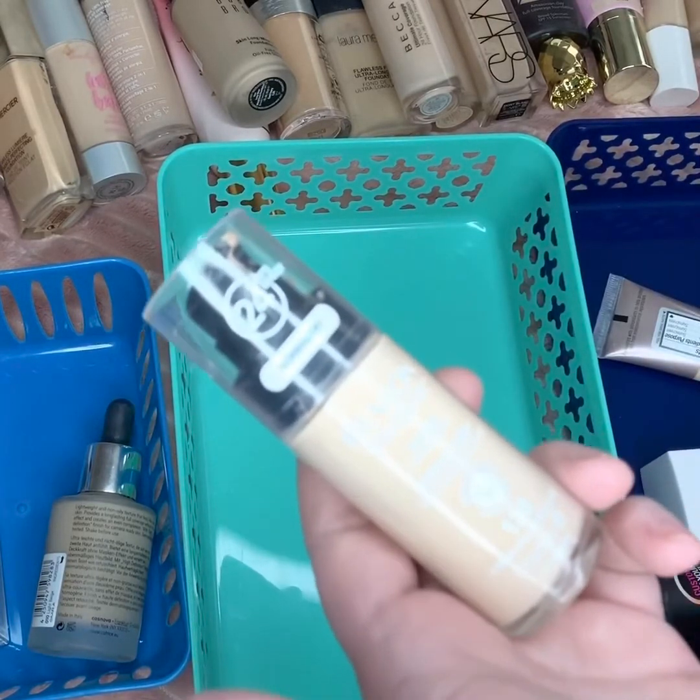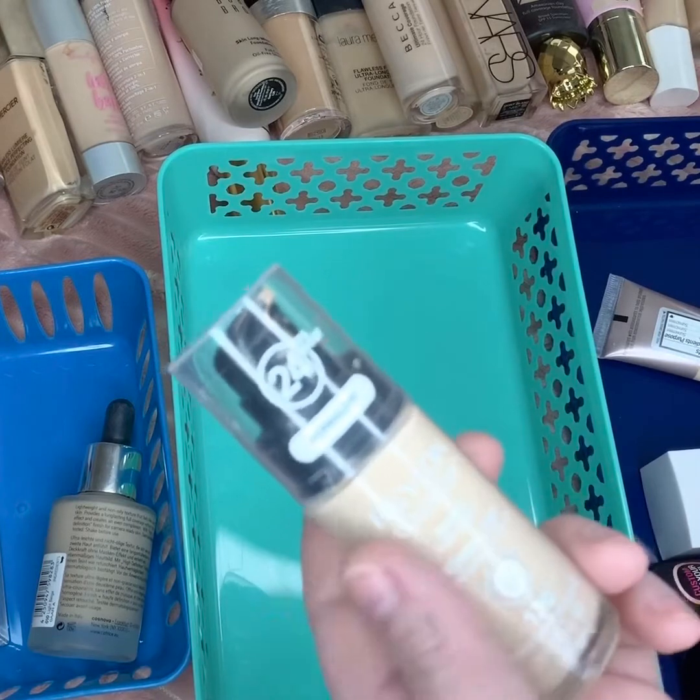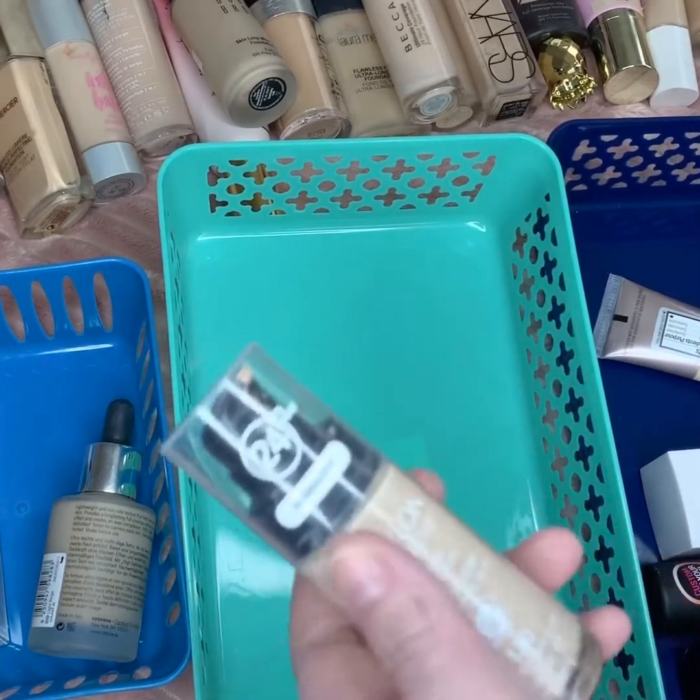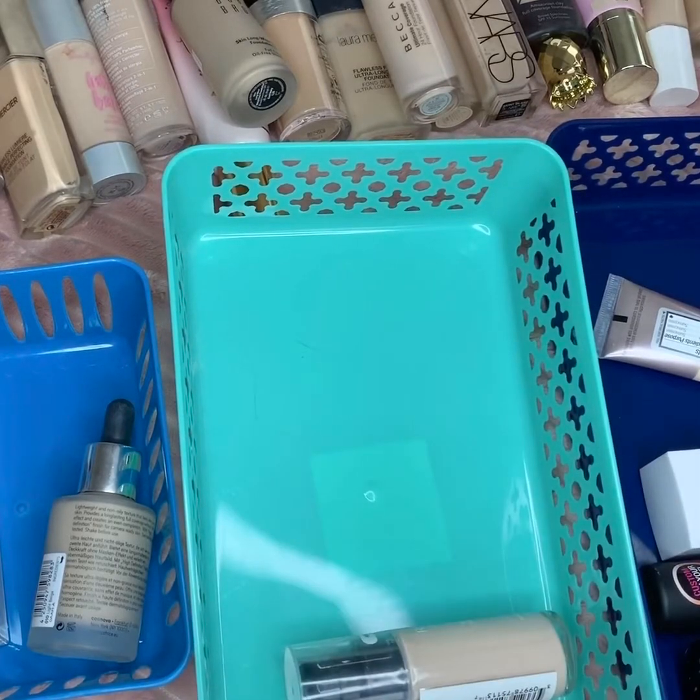This is the Revlon Color Stay in 130. This one actually fits color-wise pretty good. I am going to declutter it because I just don't reach for it, and I know that my son's girlfriend can use it. We're the same shades.